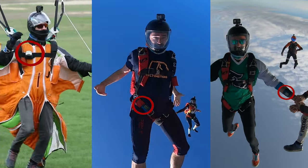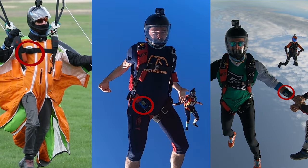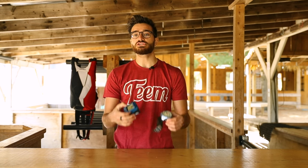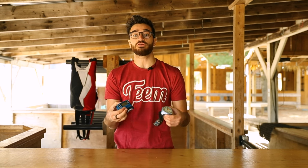Both of these are worn a little bit differently, and depending on what style of jump you're doing, you're also gonna have these mounted in different places. For example, a wingsuit will sometimes wear this on their chest strap. People who are doing the crew discipline will also wear these on their chest straps. In our case, we're just gonna show you the basic versions of altimeters that you're gonna be wearing.